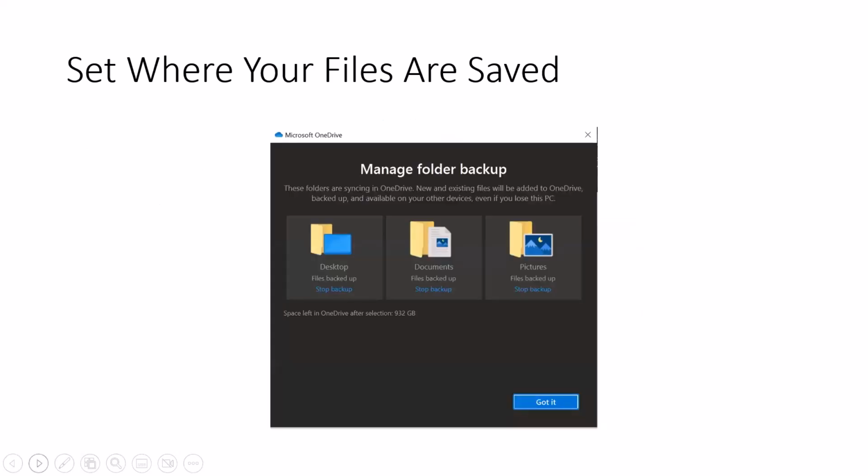So if you want to set where your files are saved, when you click on the top button, you'll see this applet, and you'll find that it has desktop, documents, and pictures. And you can also stop the backup if you so desire.